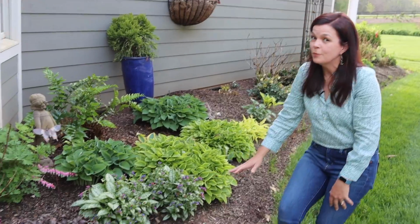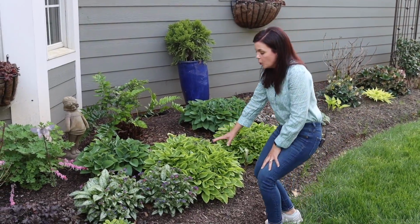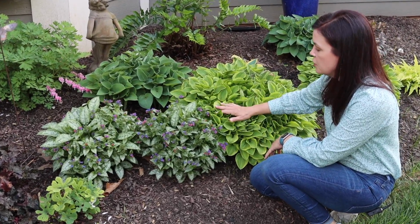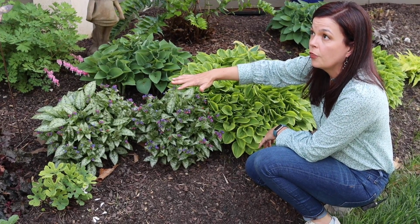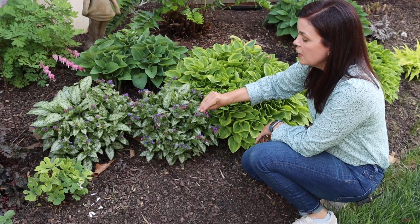Another very happy plant is the Pulmonaria. This is Spot On. Pulmonaria is a great companion to your hostas. Here we have the Golden Tiara. I've got 2 of the Spot On Pulmonaria. Again, this will be the 3rd spring, I think, that it will be in the ground. Beautiful variegated foliage.